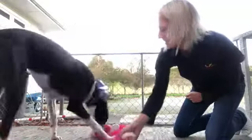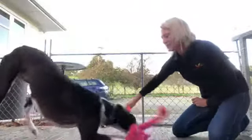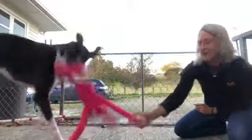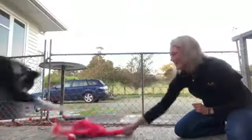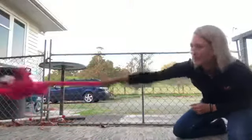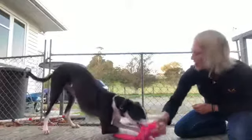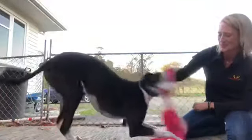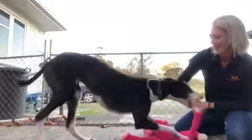So you pull it round and just have a bit of a tug game. Yeah. And keep quite low to the ground with that. Good boy. So as you can see, Kobe is quite a fan of the toy. And I occasionally let him win when we're doing this. I have no problem with letting the dog win and run away with the toy.